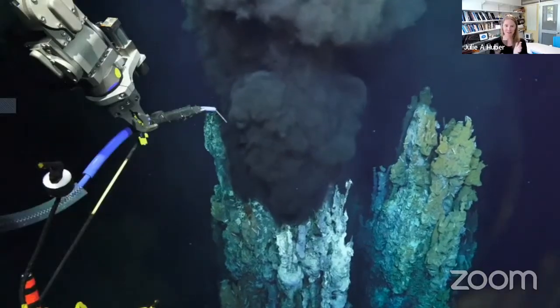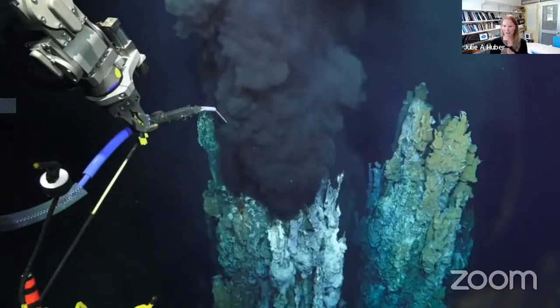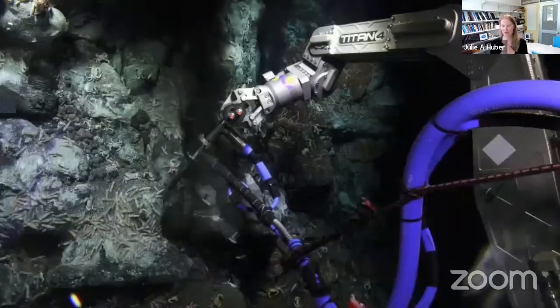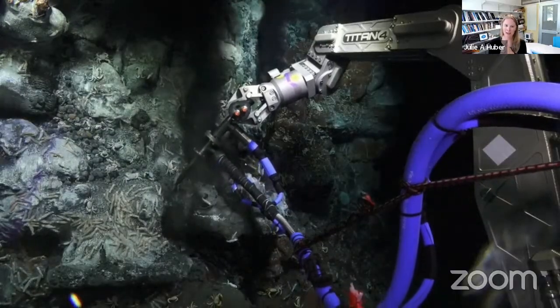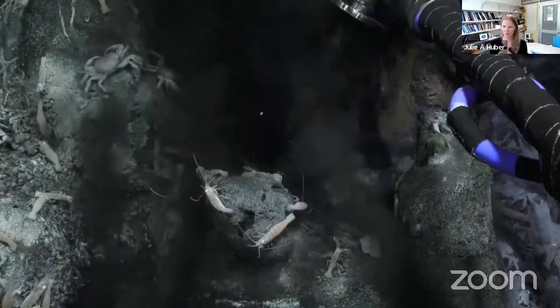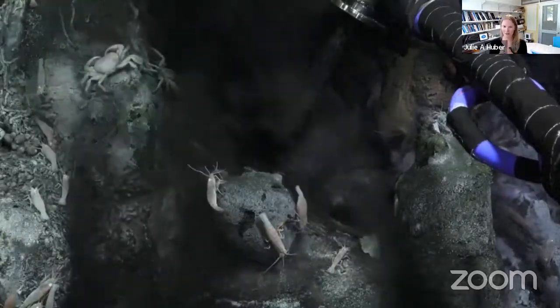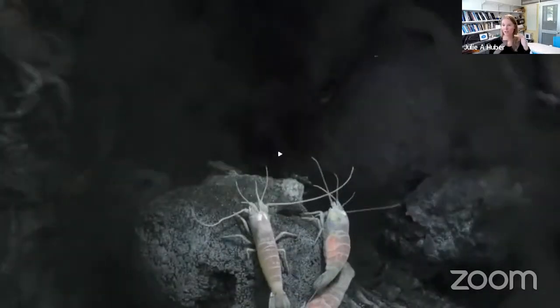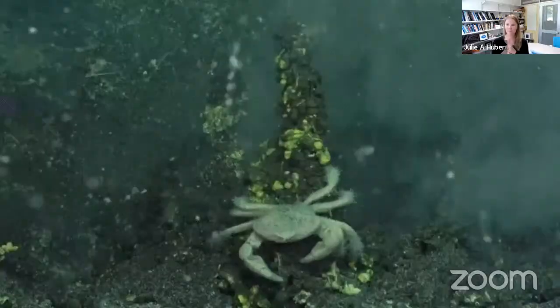And so, this is such a great image of the arm of SuBastian trying very carefully to sample the black smoke coming out of these fluids. And the shrimp are always quite interested in the probe coming up and seeing what's there. And so we had a number of animal biologists sailing with us as well. And they were looking at the distribution of the fauna along the back arc and how it compared to the arc. And so I was basically doing the same thing, just looking at things where you need to use a microscope or DNA sequencing or other tools to examine them.